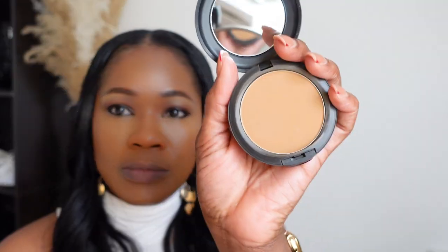And then I'm going to set everything with my MAC Studio Fix foundation, and my color is NC47. So yeah, I'm just gonna lightly brush that over my face using a fluffy brush just to set it a little bit. Nothing heavy. So then there's that.